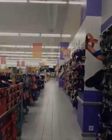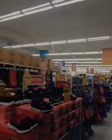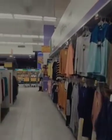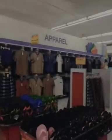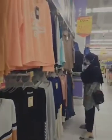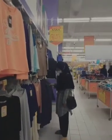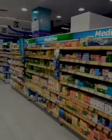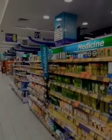Next is the part of suits and footwear. There are many sizes available. In between the suits and footwear section, there is a section of clothes and pants with various brands and qualities. After that, there is a section for medicine.